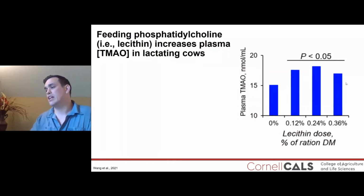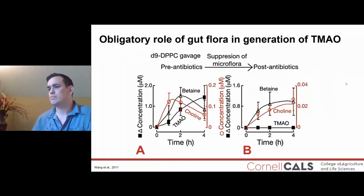We went and did a study too where we gave, this is not specific for choline, we actually gave lecithin. Lecithin has choline in it as a phospholipid. And we actually saw increases in plasma TMAO as we increased the dietary intake of lecithin. Obviously this was not protected lecithin. This was also subjected to ruminal degradation, but same principle.